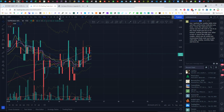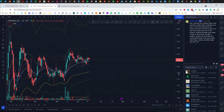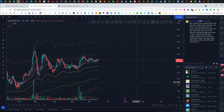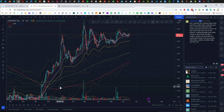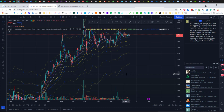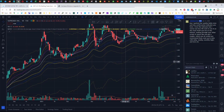Okay. That looks thin. All right, so we are in a thinly traded asset, but the Rexdog system does hold up, does it not? See that? The Rexdog system. I've added now the 200 EMA and the 200 MA to this system. What you can do now, which is pretty cool, I think, is I can do an average, and that'll take the average of both.